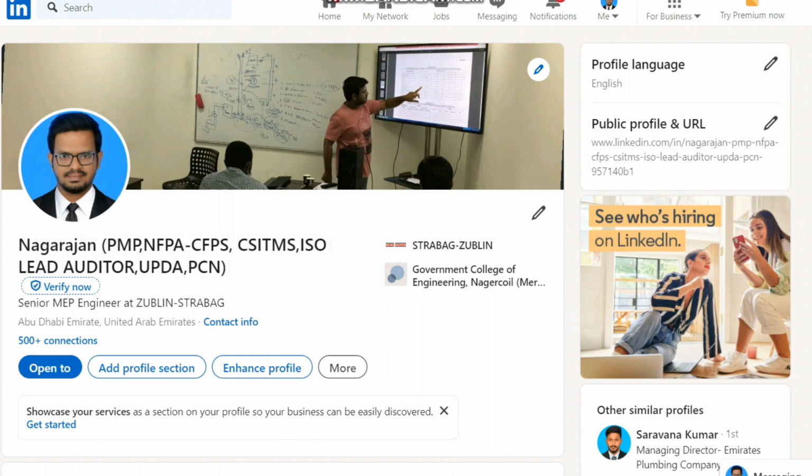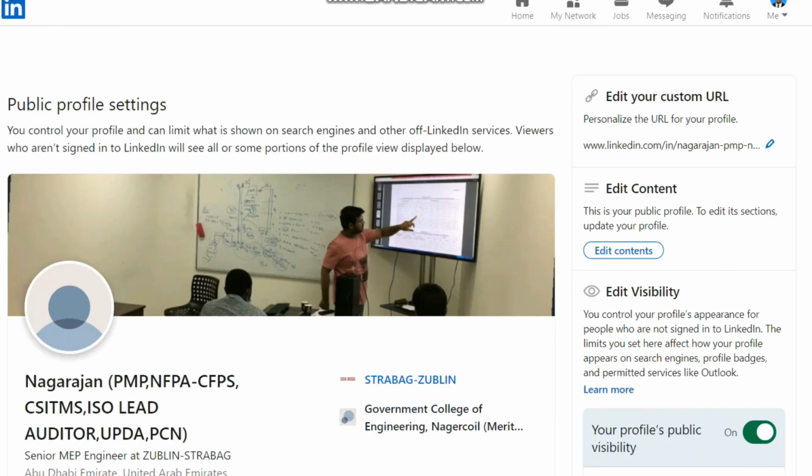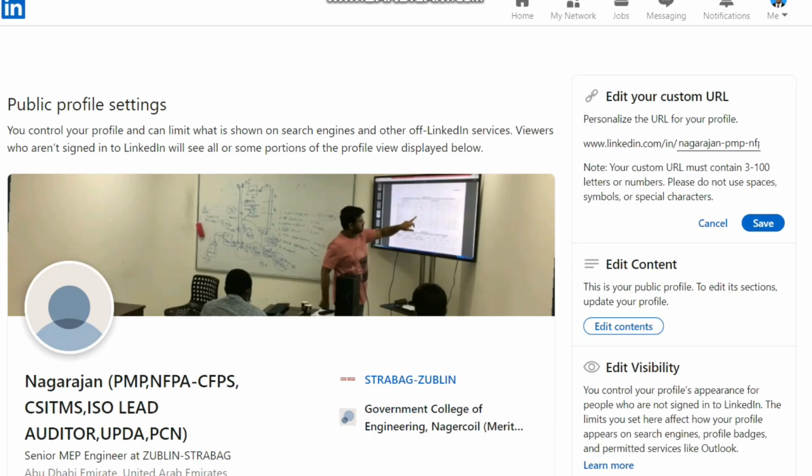But if you want to make changes in the URL, you can click this one, and after going into this, you can change the URL by writing your name as well as your job position. So this is easy for the HR managers to find the correct position which they are looking for. And when they search for the particular position, your profile will come out. So you can make the settings like this, and you can save the URL so it will be changed.